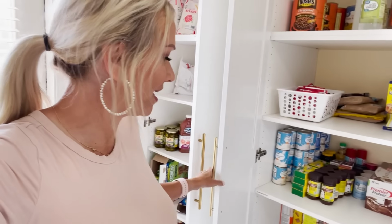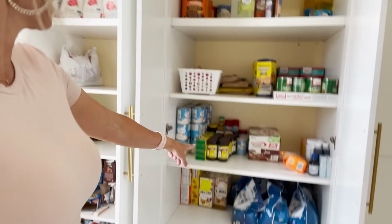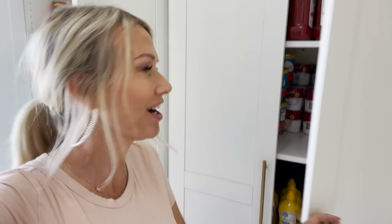This cabinet, I've got some dry milk and some almond milk, some more flour down there, mixes, and some yummy treats, vegetable oil, vinegar, all that kind of stuff.